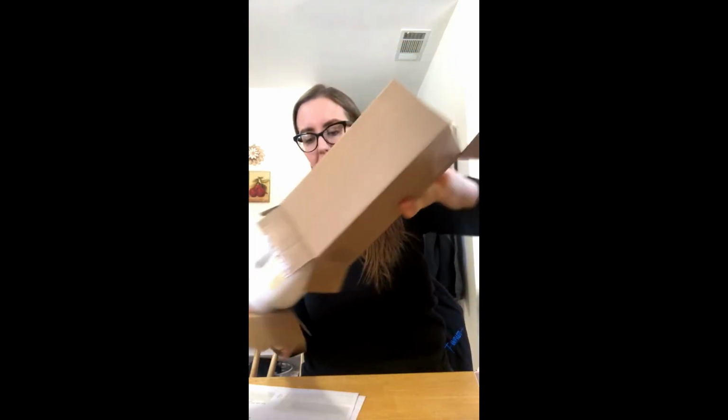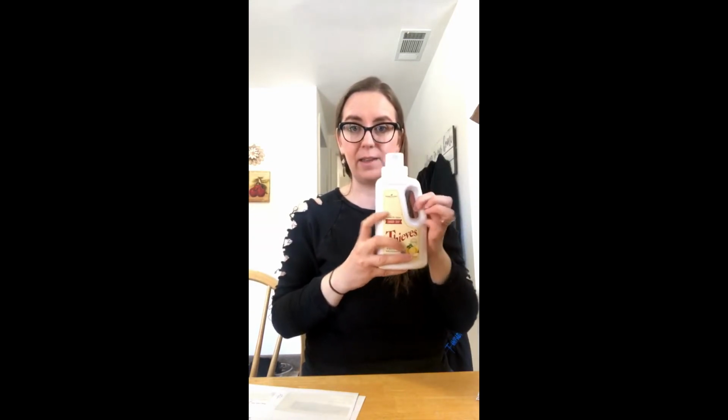So I get the Thieves laundry soap. I love it. I actually can make 2 bottles worth from this. I have hard water, so I get best results if I take this and I add it to an empty bottle and I dilute it a little bit with water. But it's so concentrated and it's so good. It's great for high efficiency machines. If you have regular soft water, you don't even have to do anything to it. And frankly, I don't technically have to do anything to it. I fiddle with everything. It's just my nature. So I got my laundry detergent, or my laundry soap.